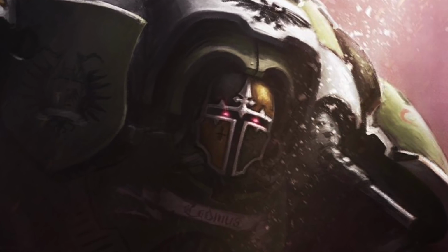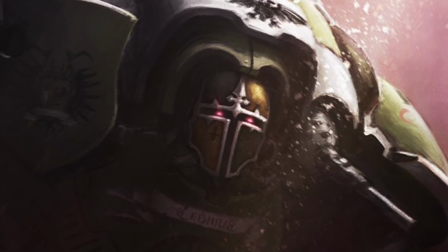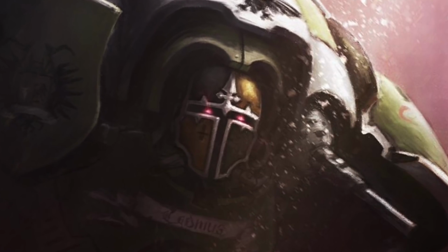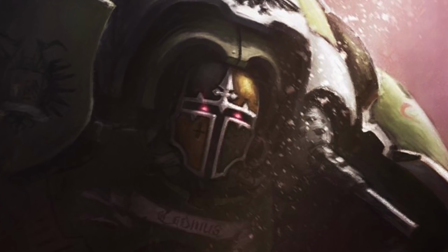For their magnificent deed of valor, both Luxius and her steed were greatly honored, their systems and panoply restored to full magnificence before the final push to liberate the planet.